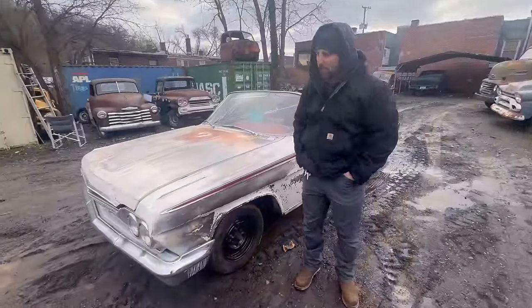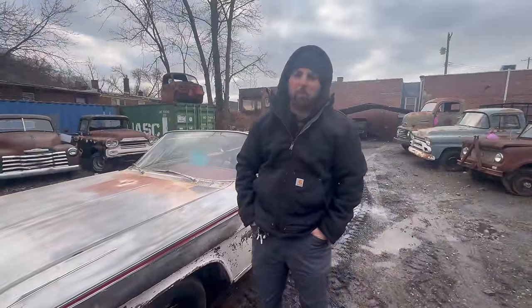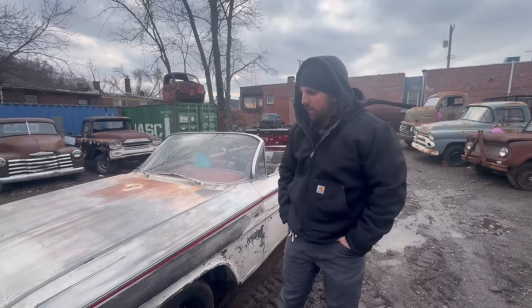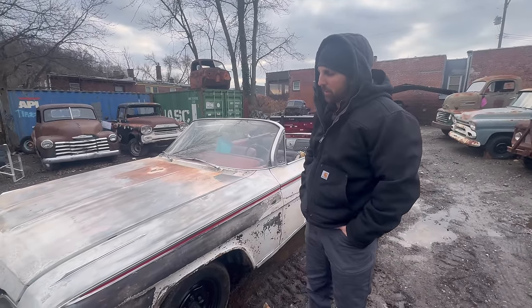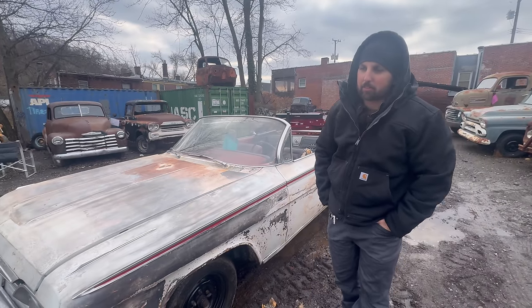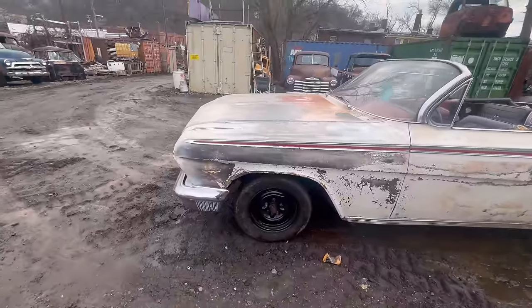The 62 Impala is all done, and as suspected, really before we could even finish it, the car sold. So unfortunately, if you were interested in it, it's already gone, but that's the way it is when you're selling something that is really desirable. So the 62 Impala was originally white with a red gut.